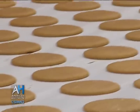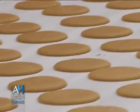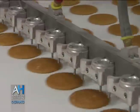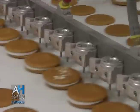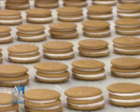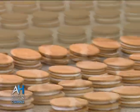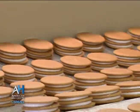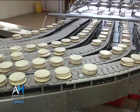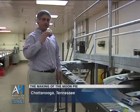So to make a moon pie, we start by making our own cookies. They're graham-like cookies. We make them, we shape them, we bake them, and then we basically flip the bottom one because we're a marshmallow sandwich. We deposit the marshmallow, we cap it with another cookie. If it's a double-decker, we do another marshmallow, another cookie. And then from there, it goes through what we call the enrober, where we dunk it in chocolate or vanilla or banana, whatever coating we're using. It goes through a cold tunnel where we flash freeze it, comes out of there so it's dry, goes into a wrapper, wrapper into a carton, carton into a case, and case out the door.